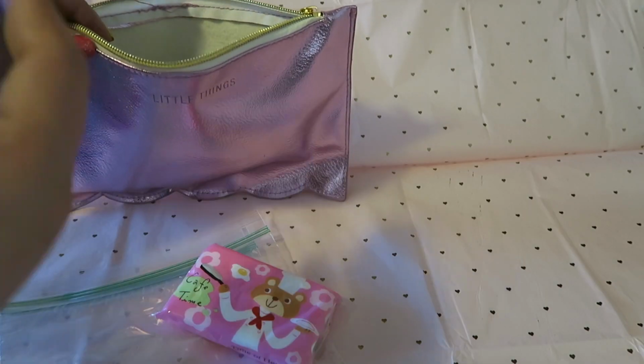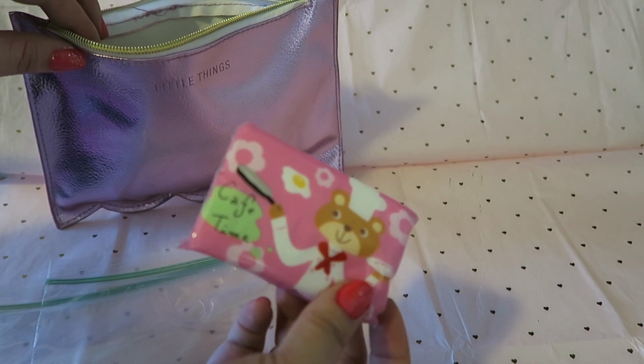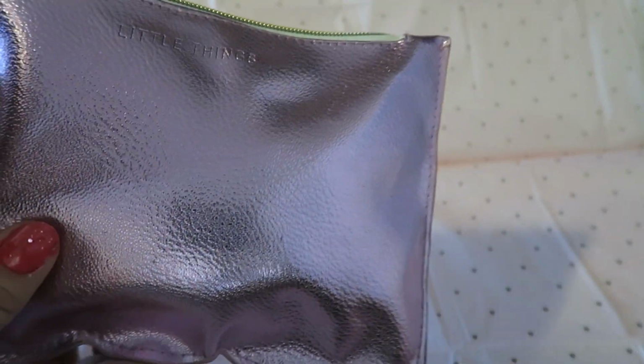Throw the little trash bags in first, and the most critical piece of all, the hand sanitizer. I've used it before, and this is not about fancy, this is about practical. Not a bad idea to have tissues around when you're thrifting. And you zip it up, and you just toss this little baby bag right into whatever bag you're taking, your purse or your just carry-along bag.